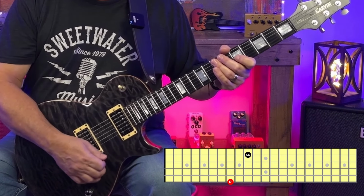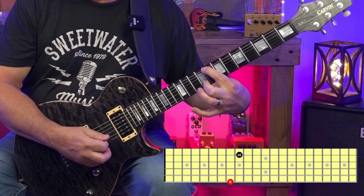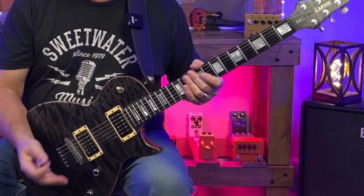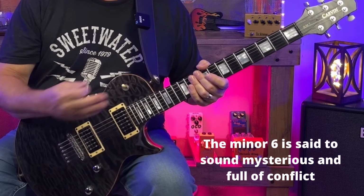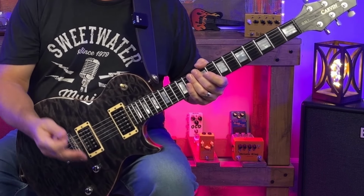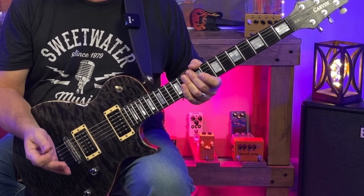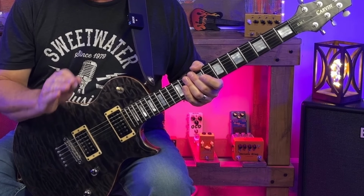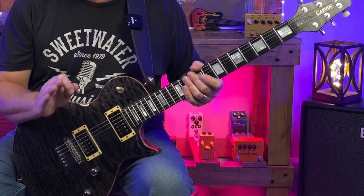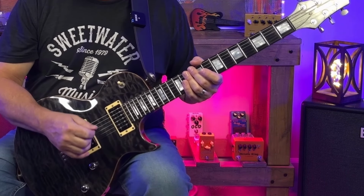We can take the major sixth and flatten it. We get the minor sixth, and against the root, it gives off a sound that people find mysterious and full of conflict. Now, we can play a lick that moves from the major sixth to the minor sixth before resolving to the fifth, and finally down to the root. And even if I only hang on that minor sixth for a brief time, it creates so much tension. Check this out.